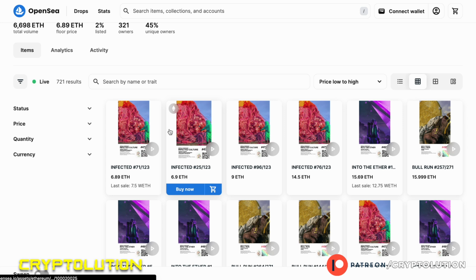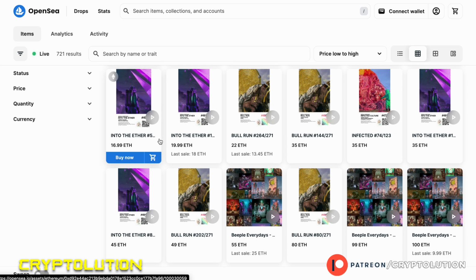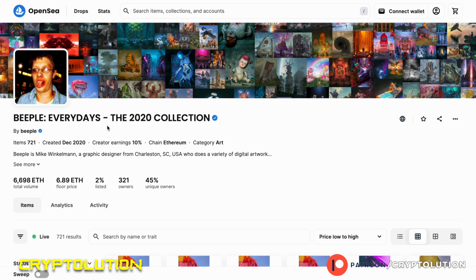And yes, there aren't one-on-one unique artworks or one-on-one NFTs compared to the other ones. But again, it's owning something that's kind of an OG staple of this space, especially on Ethereum. And Beeple is one of those artists you just don't want to sleep on at all.